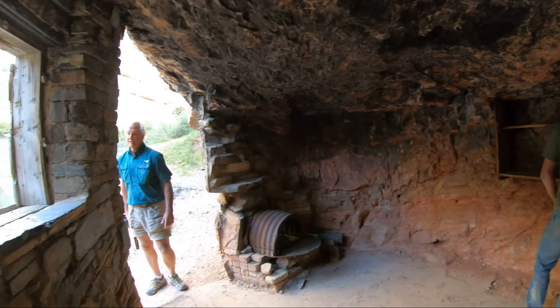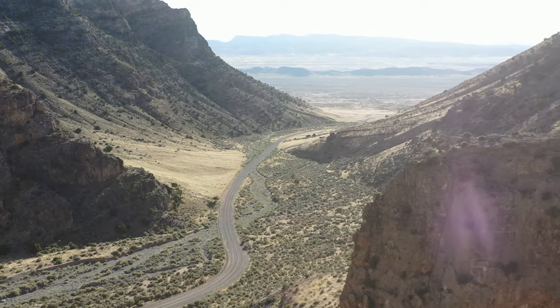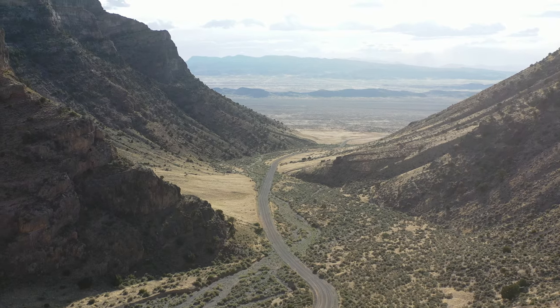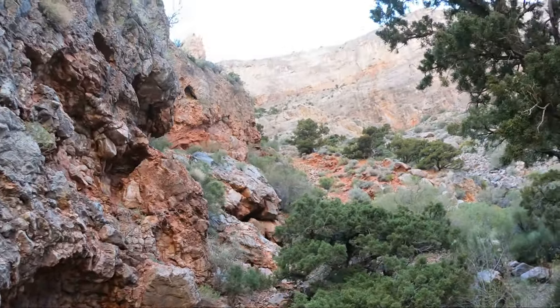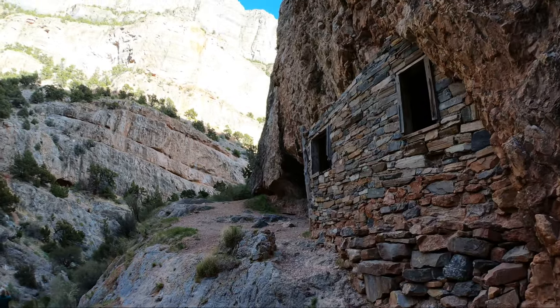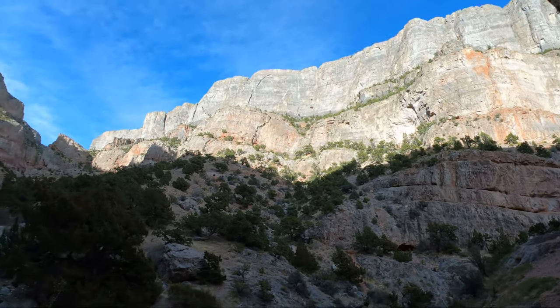This is pretty nice. Walls are ridiculous. They're really tall. It's a pretty cool place. This is literally in the middle of nowhere. Out in Utah.